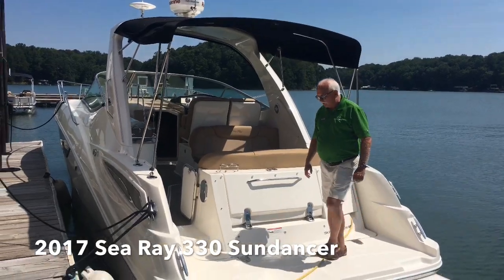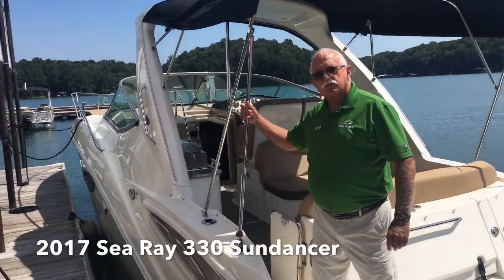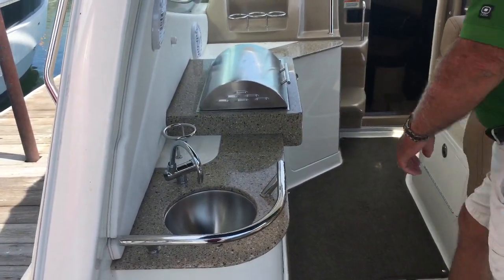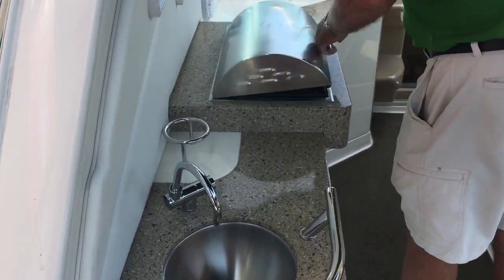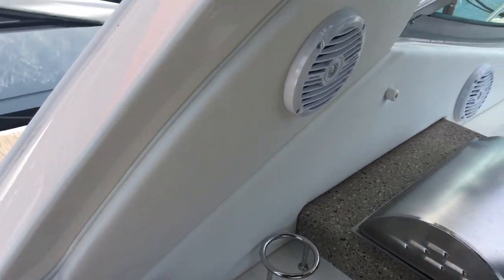As you move forward on the boat, you'll be able to see the full canvas package that came with it. Into the cockpit, you see it comes with the Kenyon grill. Also comes with a sink, running water, and extra stereo speakers in this cabin.